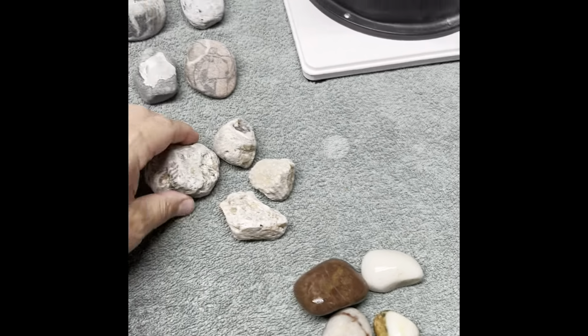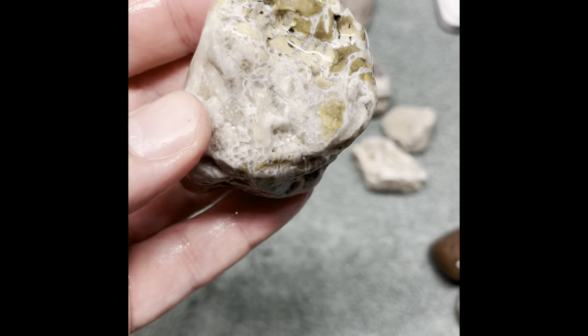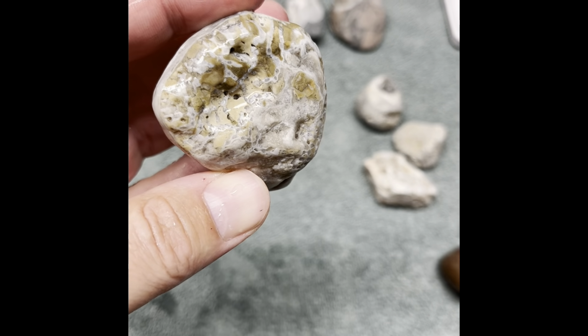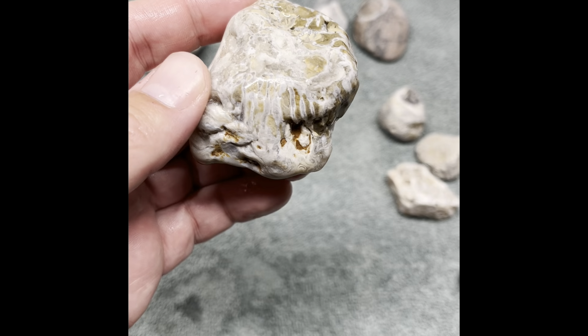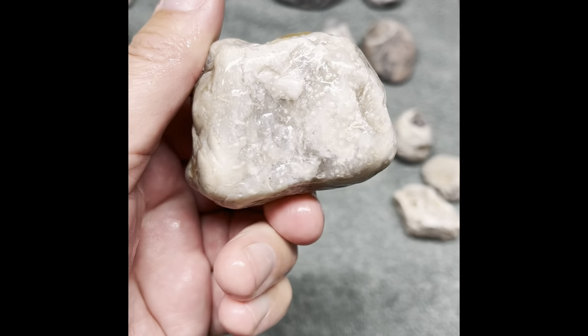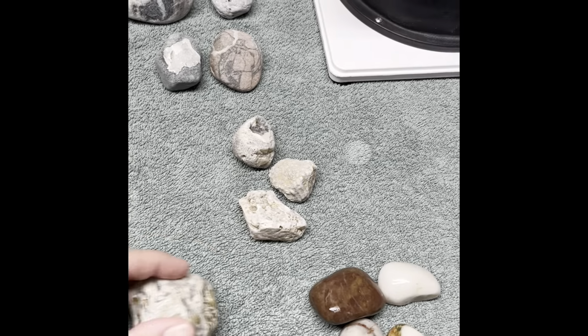Then the fossils we found today. This one is a nice chain coral. You can kind of see it there on the edge. It goes all the way through, and then you can see the sides of the tubes right there. Pretty sweet. And then the bottoms, you can even see the bottoms of the tubes right there.